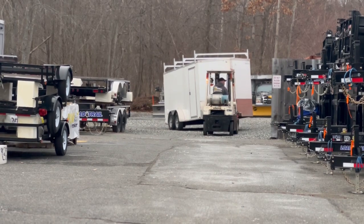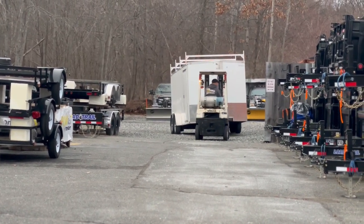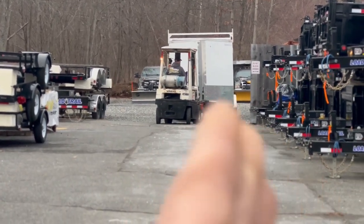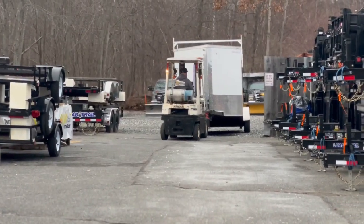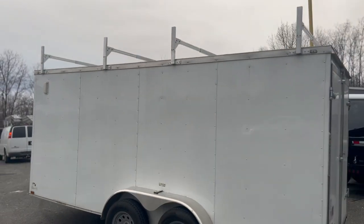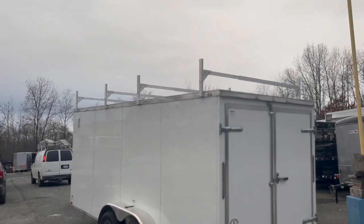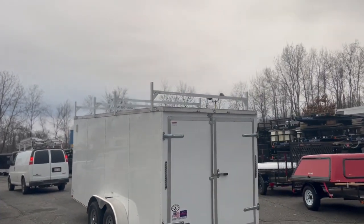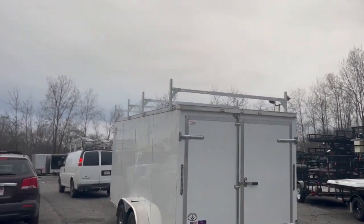Here we come. We got 4 set of racks. Looking beautiful. Grace to God. Doing it, we're doing it. Here it is. Beautiful. That's nice.